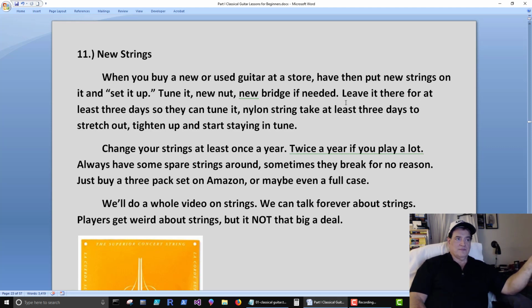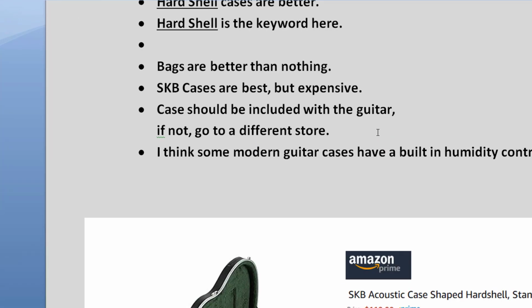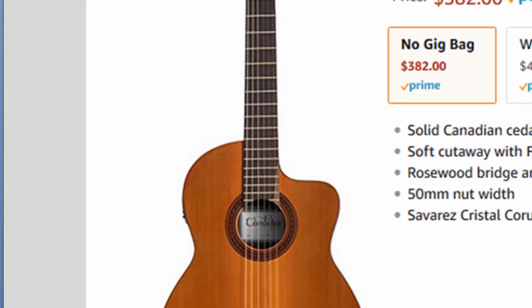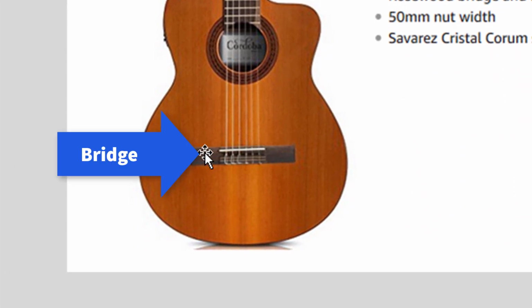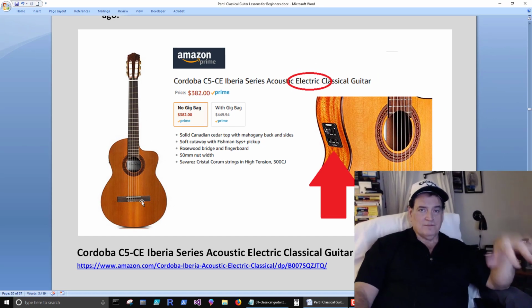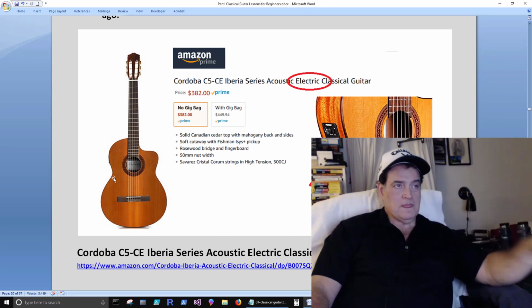But a setup would be like getting an oil change and checking the brakes and all the fluids and things like that, just to make sure it's okay before you take it out of the store. Plus, they'll tune it. Have them put a new nut on it. That's that thing at the top. A new bridge. If you buy a used guitar, this piece of plastic here might be old and brittle, that little white thing, and the little white thing down here might be old and brittle. So it would be better just to have them do it at the store, because you're new at it, you don't want to be messing with it. New strings, new nut, new bridge, if it needs it, right?